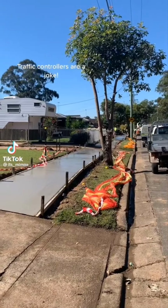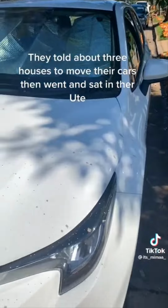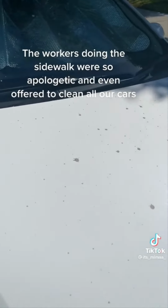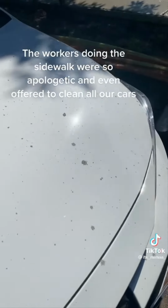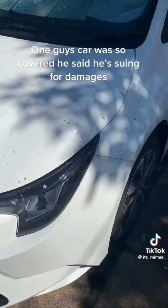Traffic controllers are a joke. They told about three houses to move their cars, then went and sat in three. The workers doing the sidewalk were so apologetic and even offered to clean all our cars. One guy's car was so covered, he said he's suing.